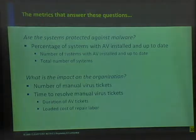So let's start. So this is my sort of one and two steps. Let's come up with some of these what these metrics would be. So on the first one, if are my systems protected against malware, I'd like to know things like, do I have AV installed and up to date? And I need to know that as the percentage of my systems. So I need to know, therefore, the number of systems that have AV that's up to date and the total number of systems.